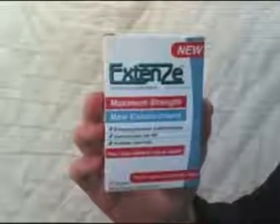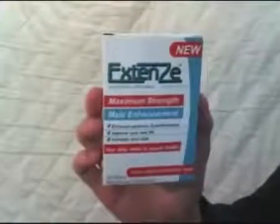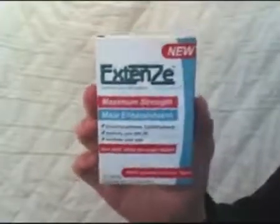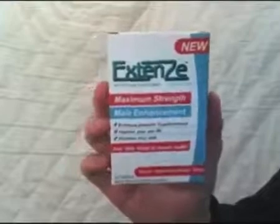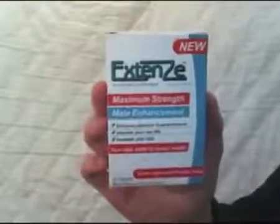So a couple of things that I don't really like about Extenze. The first one, it's the same with a lot of products like this, supplement type products, is that you have to keep buying it and using it if you want to get the benefits. Harder erections, increased semen production, things like that. If you stop taking it, then you won't see those benefits anymore.